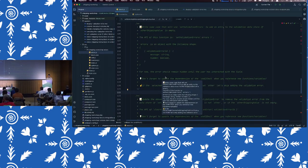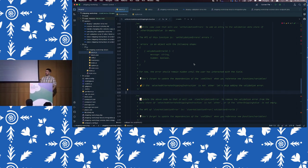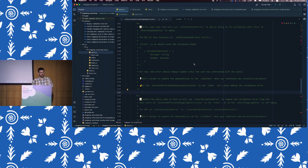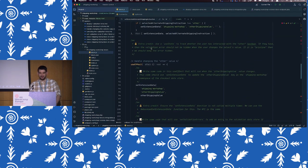So there's some questions from people about this validation error. If it displays in the data store, that is not enough to get the error to show. The validation data store is just where we store it. Because this is a custom block we're rendering, WooCommerce blocks can't actually do anything inside your block because this is all your code. So you have to explicitly select that error from the data store and render it yourself wherever you like. There's nothing in blocks that will pick it out and show it for you. So the next step is actually going to be to do that.